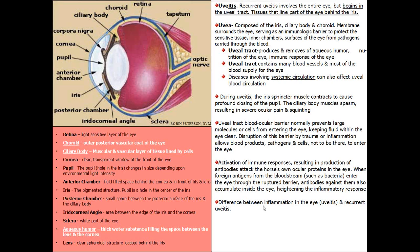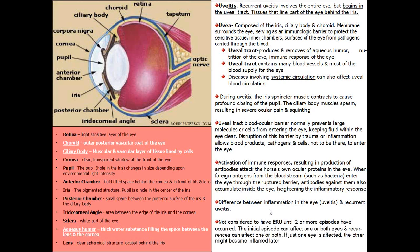Now, when it comes to uveitis, there is a difference between uveitis and recurrent uveitis. You can have a horse that's diagnosed with uveitis, and it can be just due to a trauma, and it's a one-time incident. You treat it, and there shouldn't be any incident of it reoccurring. But recurrent, or ERU, equine recurrent uveitis, is where we have the challenge of either bacterial or cells still being maintained in that chamber, but we can't get at it. The immune system is compromised, so we're going to get into that as well.